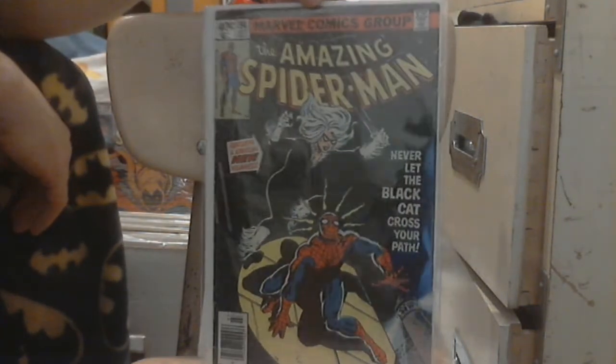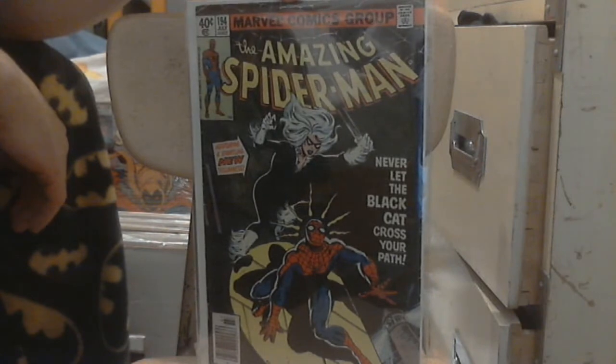Amazing Spider-Man 194, first appearance of the Black Cat. Again, this is a fine minus type. Like I said, I live in the mid-grade. That's just me. I don't need any super fancy stuff.